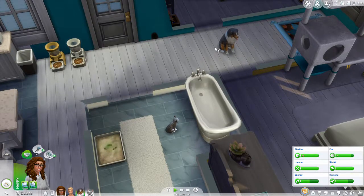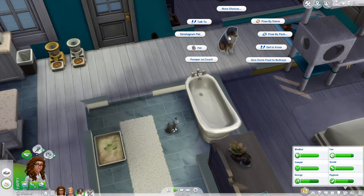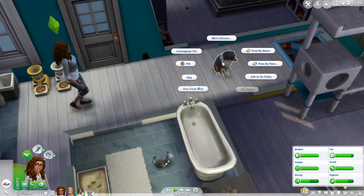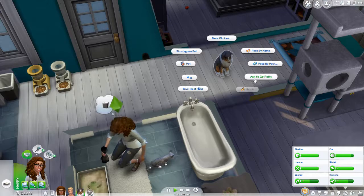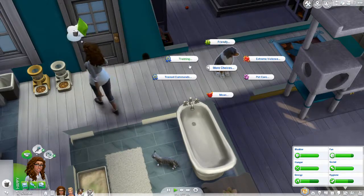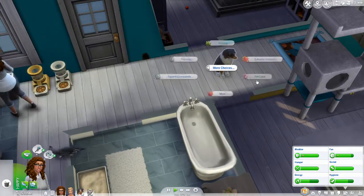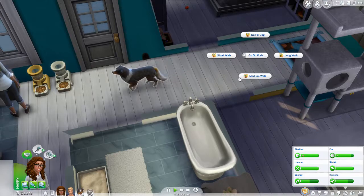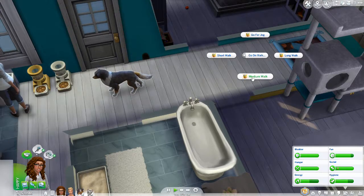So yeah, we're probably gonna take our little beautiful Bullseye for a walk. What can I do? I guess I could go on a walk with him just like that. So we're going to take a medium walk.